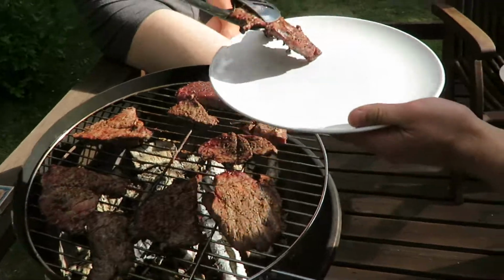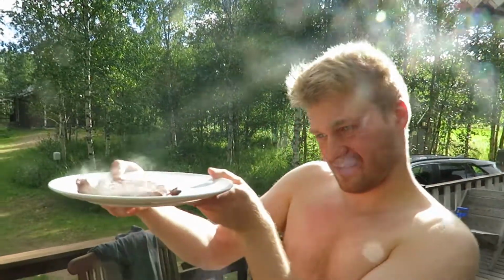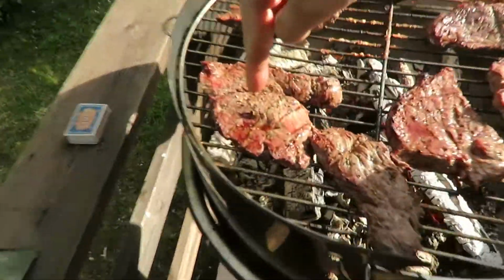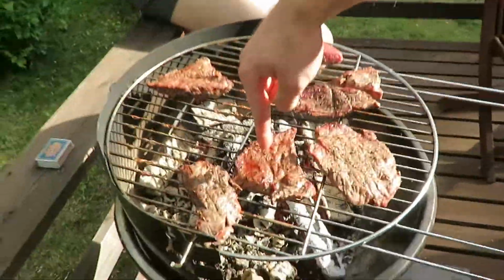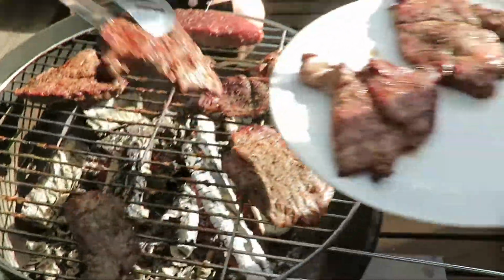Tells you that the food is ready to be eaten by humans. Extremely delicious. Blood showing there. So it tells you that now eat. Good. Blood showing there. It's ready to be eaten by humans.